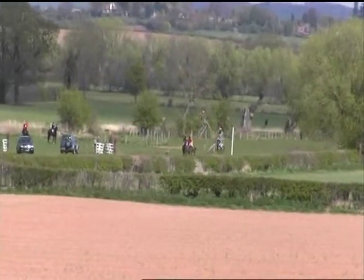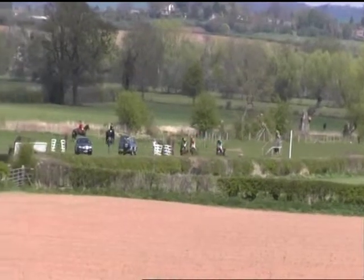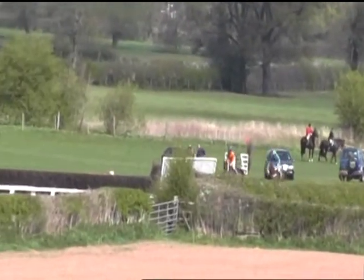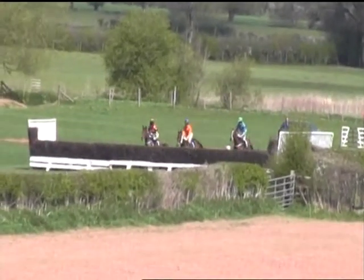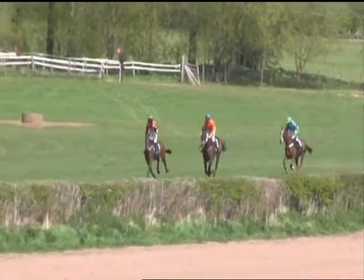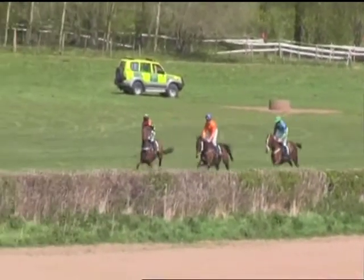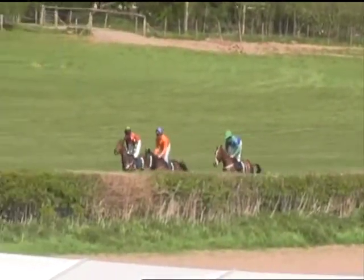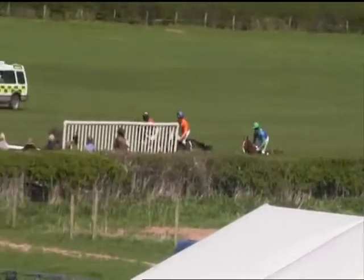So the three runners away for this first race, 18 fences ahead of them. And as they come to the first plain fence, King's Apollo on the inside, very promising four-year-old. From Brimley on the outside in that bright orange jacket, blue and green at the back at the moment is Painted Gold, Jeremy Mahoe. This will be the last fence after another couple of circuits.